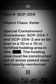Item SCP-204. Object Class: Keter. Special Containment Procedures.